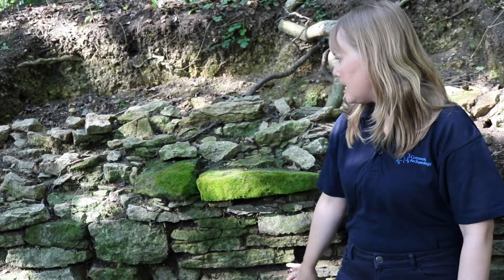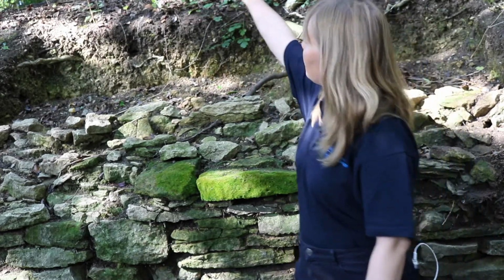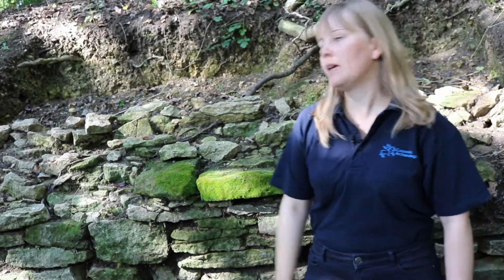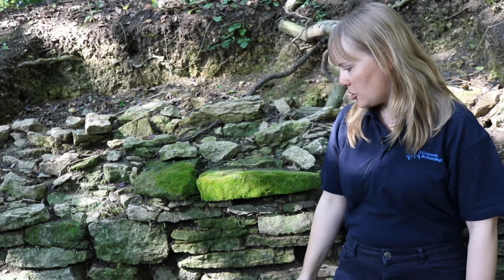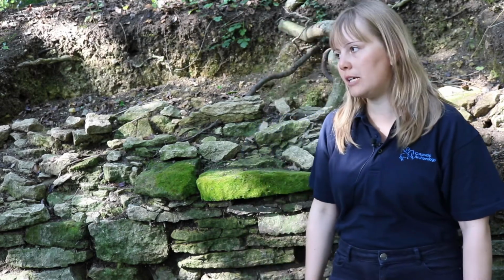So originally, this wall probably would have been slightly higher than it is now, possibly the same height as the top of where those roots are. And it would have run all the way along. Most of it is now infilled, but we've managed to recover the original profile. So what I'm standing on now is the original bottom of the ditch.